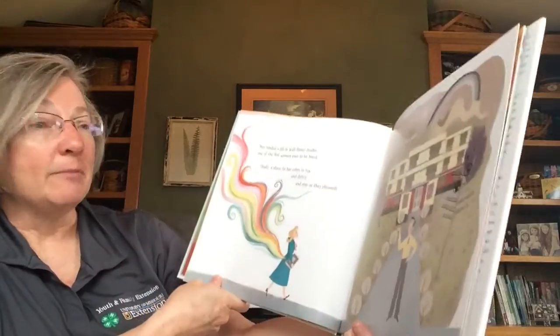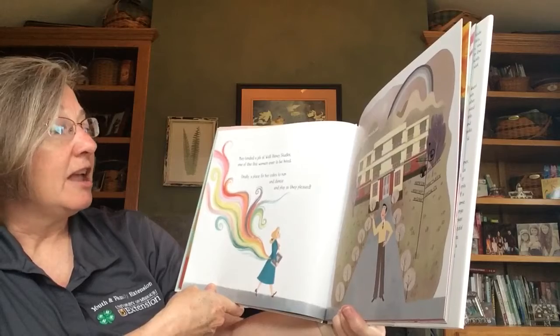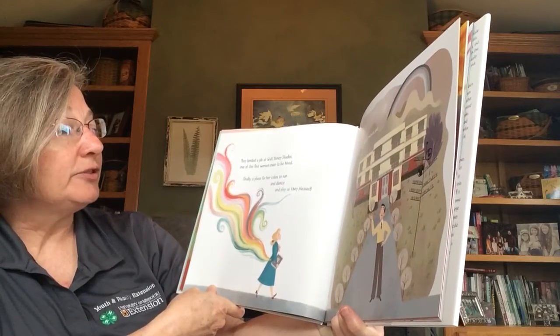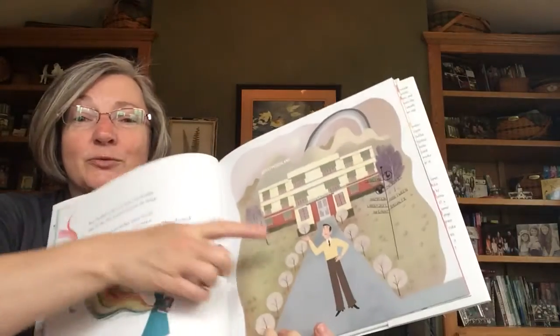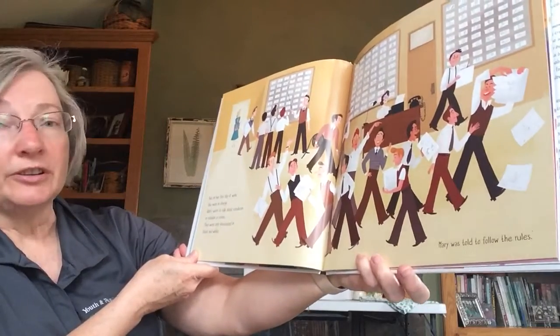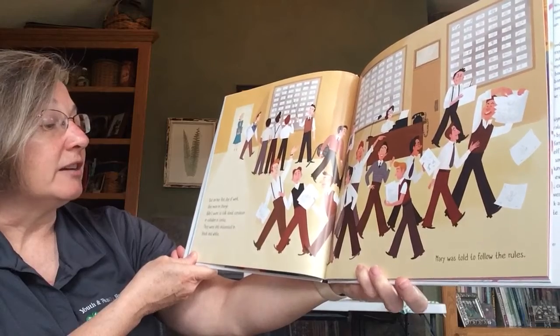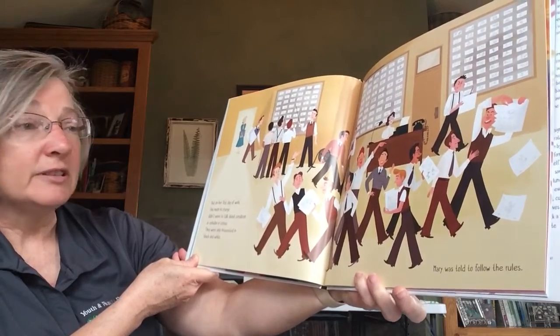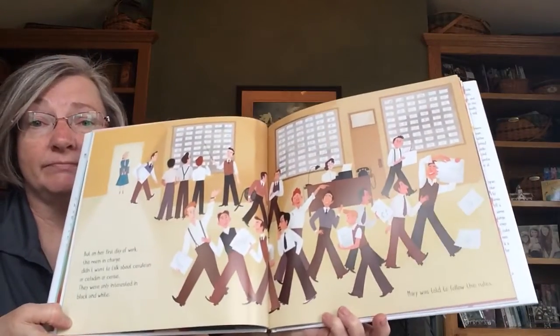Mary landed a job at Walt Disney Studios, one of the first women ever to be hired. Finally, a place for her colors to run and dance and play as they pleased. There's Walt Disney right there. But on her first day of work, the men in charge didn't want to talk about cerulean or celadon or cerise. They were only interested in black and white. Mary was told to follow the rules.